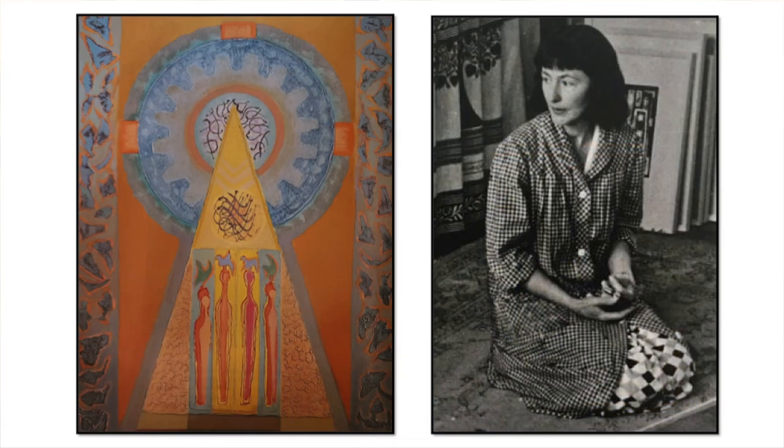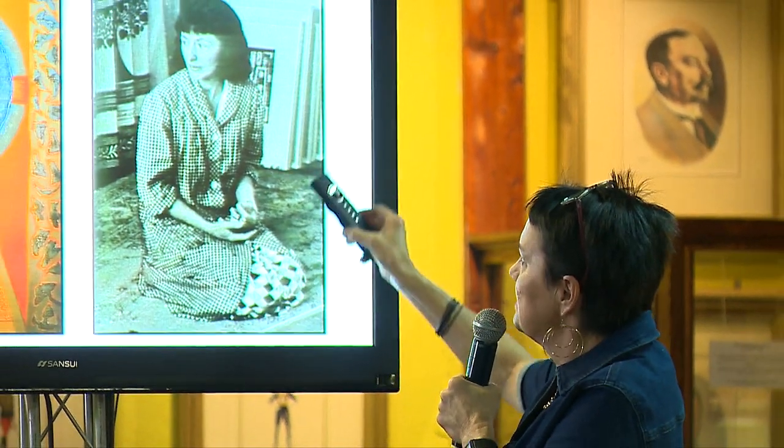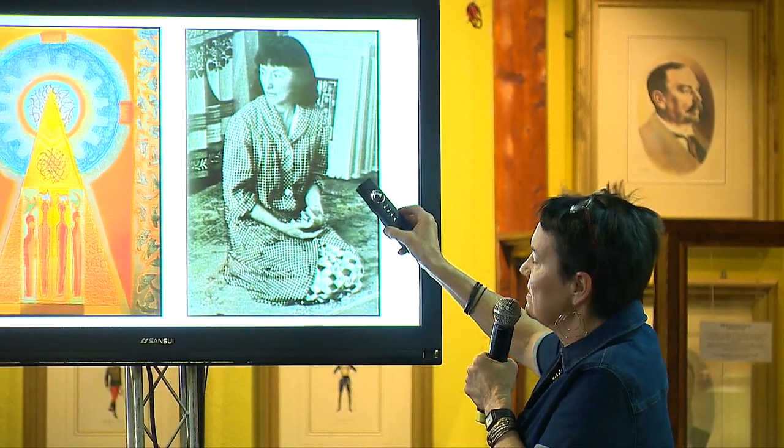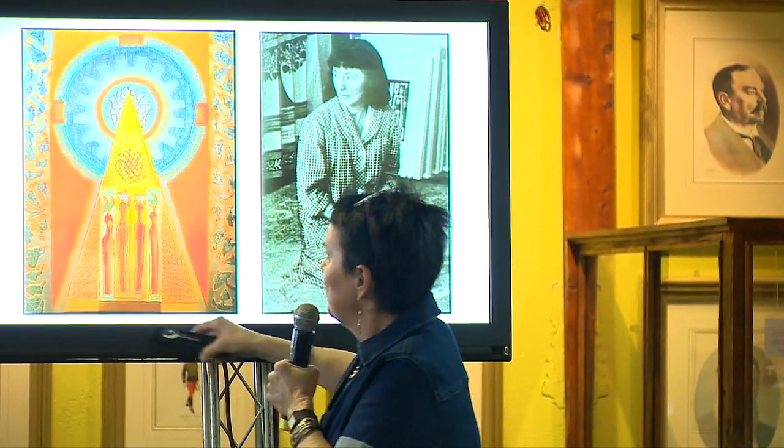Okay, here's Betty sitting in a graphic studio in Paris. These are some lithographic paintings there, the stones. I will explain to you later how that works. And then here is one of her paintings again.